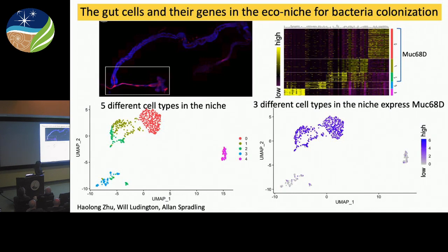And what's really interesting is in this work, they found three out of five cell types express this mucin gene, MUC68D, and this is basically showing it differently, a heat map of high expression of this gene in three cell types here and low expression in the other two cell types here.